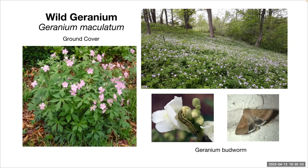I'm curious, would this outcompete creeping Charlie? You would hope so.